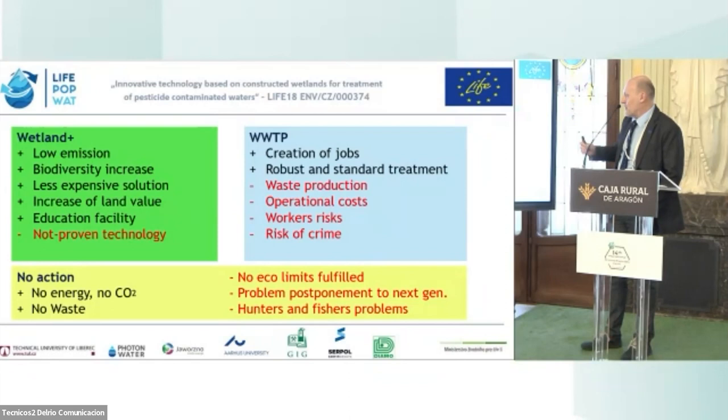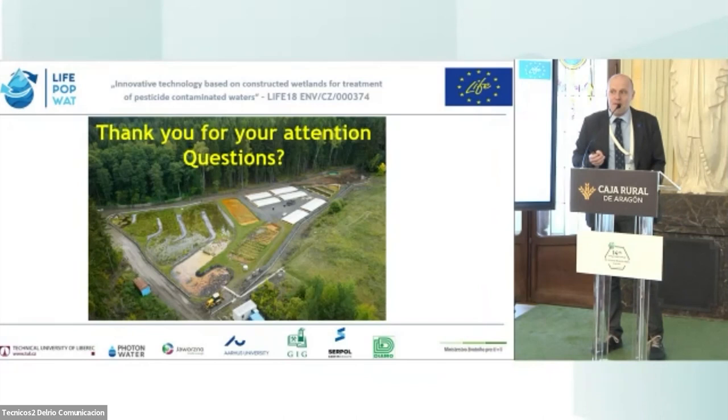Of course, no action has no need for energy and produces no CO2 and no waste, but as I said, no ecological limits are fulfilled and the problem is postponed for the next generation, and also for the local people, hunters and fishers, it's still a problem. So that's all about this part, and thank you for your attention.